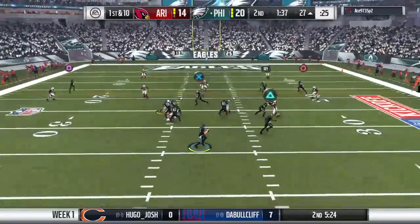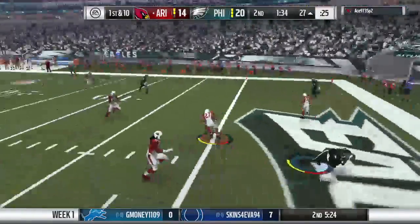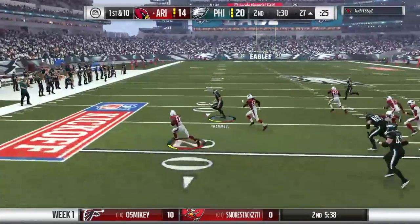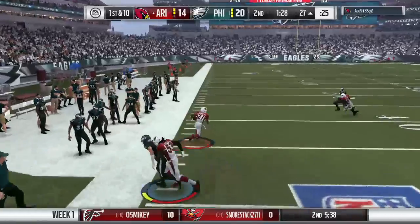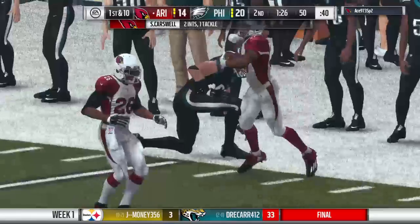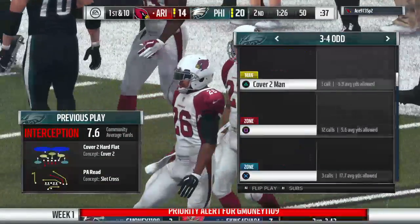Now a play fake here on first down. Surveying the field. He's going to take, and for the 3rd time here in this half, it's intercepted. A great read, and it's picked off. Oh, he's got a little daylight. And he will bring this all the way back out to midfield. Arizona getting ready to go as they take the field.